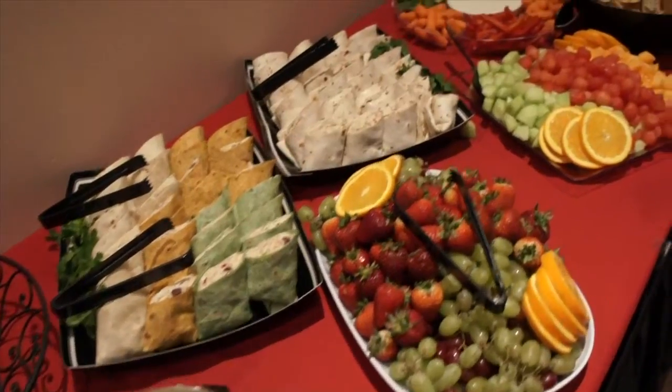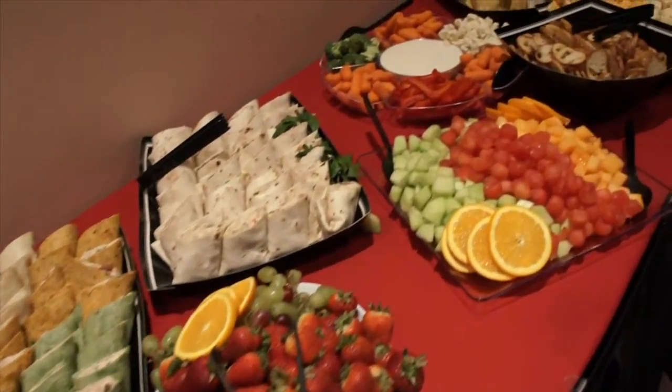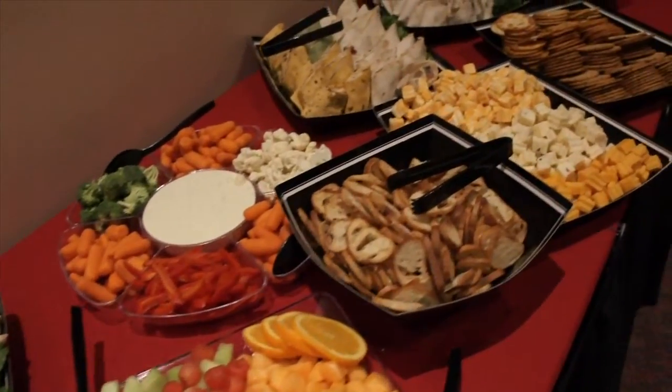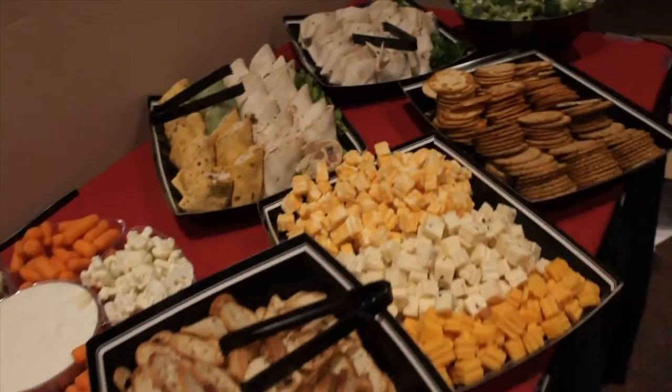When you're doing caterings and things like this, you can actually cut down on the portion size and make them look fuller, but it's less food. So that way, as they go through the line, they think they're getting more, but ultimately at the end, there's still plenty of food left. So that way, everybody can get a chance to come through, and if they want to go through again, they can.